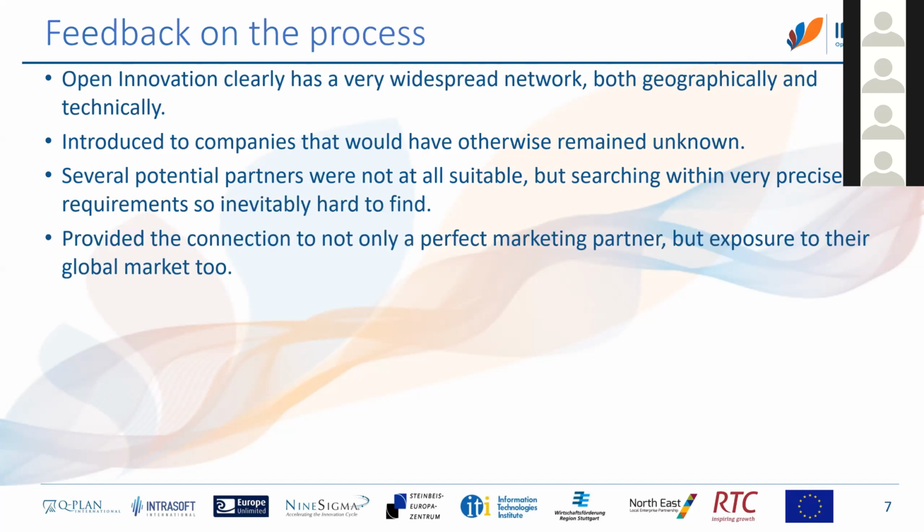So my feedback on the whole process is that the open innovation has been fantastic for us. It's been exactly what we needed in terms of providing a much wider network, both geographically and technically, than we would otherwise have been exposed to based on our own experience and ultimately using LinkedIn. We've been introduced to lots of companies that we would never have considered approaching.